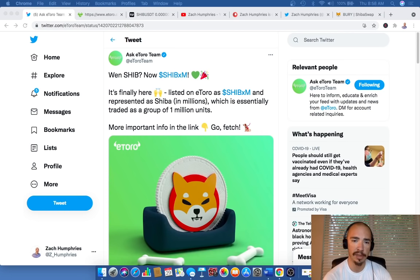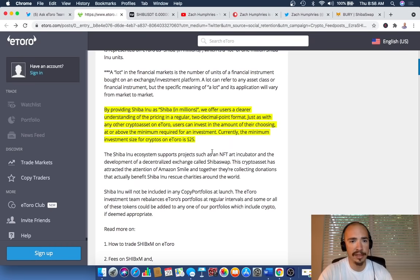We're going to get into the details as to why it's listed as SHIB XM and what this means. It's represented as Shiba in millions because they want to make it easier on people on their platform. So let's get over here and talk about that.